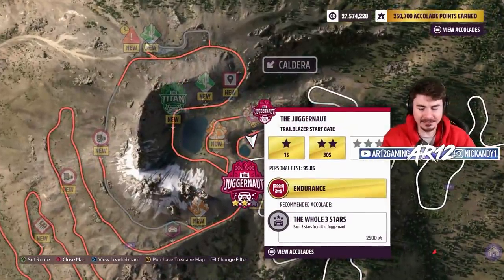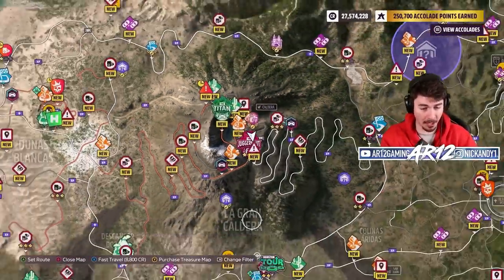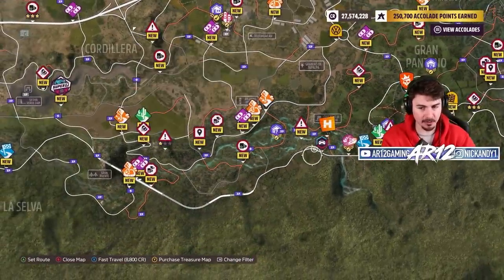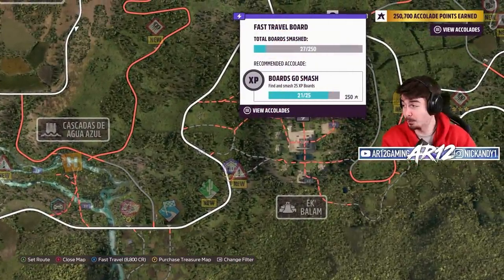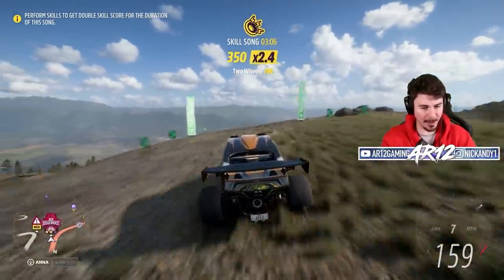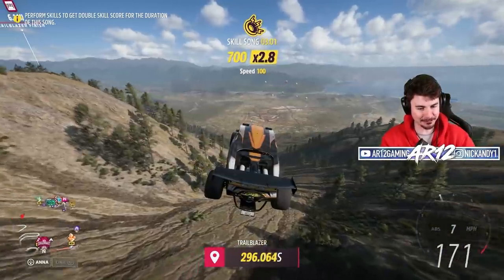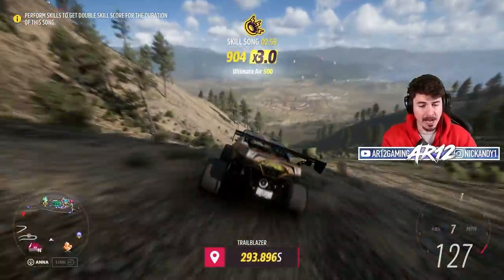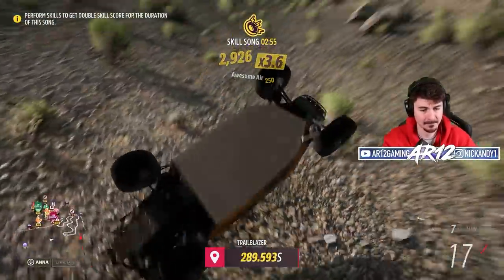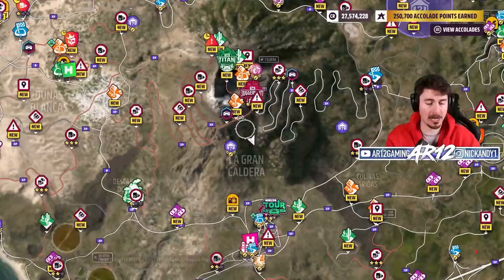If you haven't seen this Juggernaut event before, spoiler, it is so sick. We're racing from the top of the volcano all the way down into the jungle, and we're finishing up over here, and we've got to do that in 200 seconds. We've got insane horsepower, send it through the checkpoint, and we've got 6 miles to drive. Essentially, I just need to avoid the trees. If I can do that... okay, the trees and the rocks. Trees and rocks. Come on.